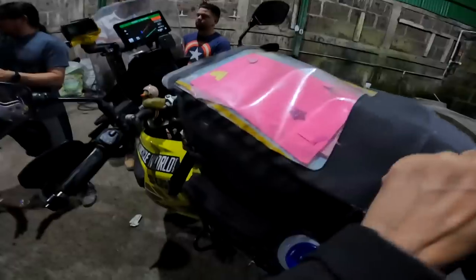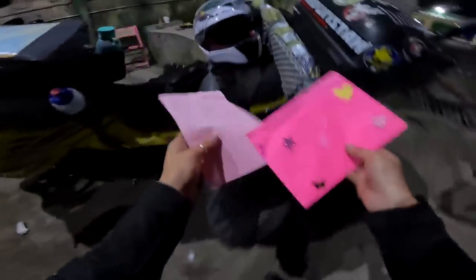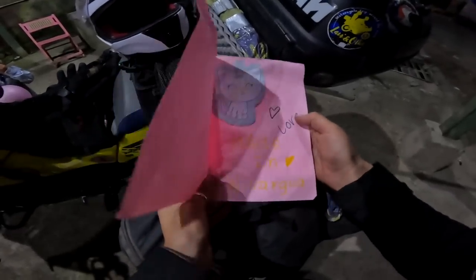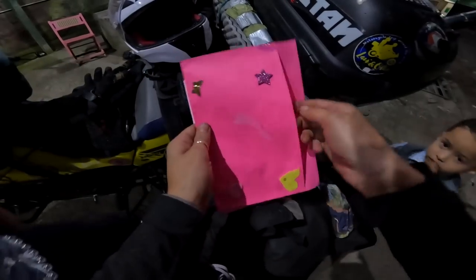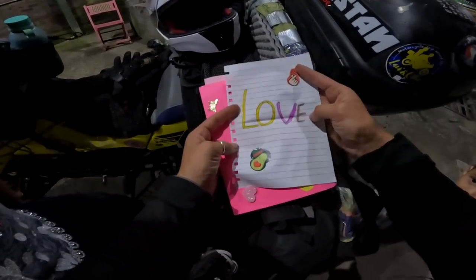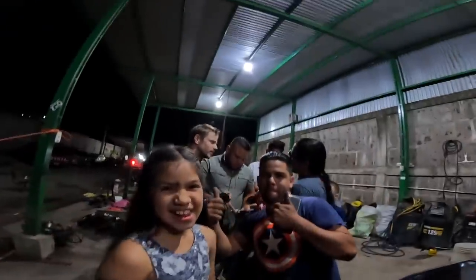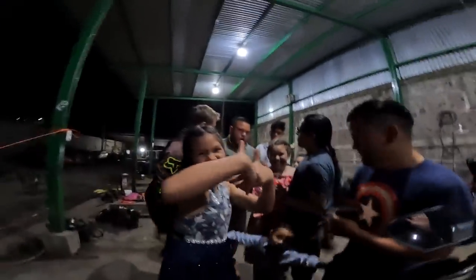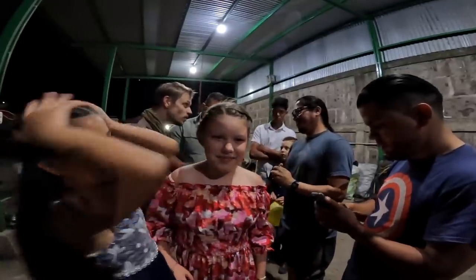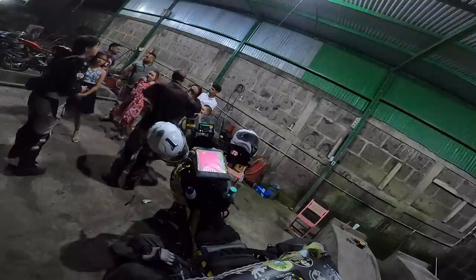That's nice. Really, really cute letters from the sweet girls here. Look how sweet. Oh, I love them. Look, they made us a love made in Nicaragua. Then here as well. With love. Thank you so much. Muchas gracias. Really sweet. I'm really happy. The guys here are just amazing. Really, really friendly. We just feel like part of the family already. I will miss you.